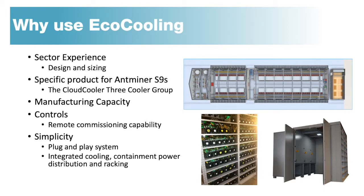So EcoCool was just one of several suppliers we were talking to. But then we found out there was something very, very unique about EcoCooling, and that was they've had experience in this sector, which was important to us. Many manufacturers out there, they have experience in data center sector or comfort cooling, office sector. But this is a new sector, and EcoCooling just seems to have a wealth of experience, which was key to us. The product that our customers specifically wanted was the A9 machines. And if you know about the A9 machines, they're about 1.4 kilowatts per machine, and it's quite compact.